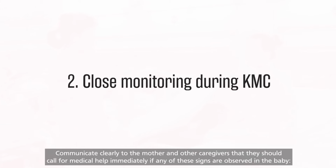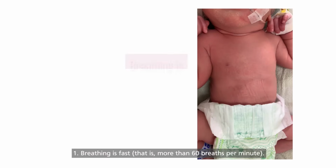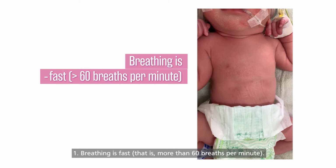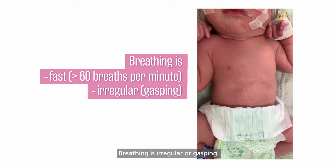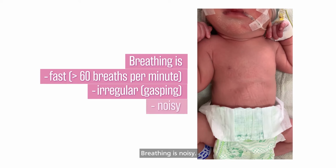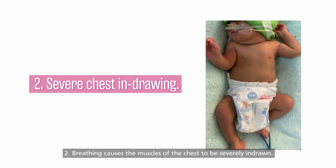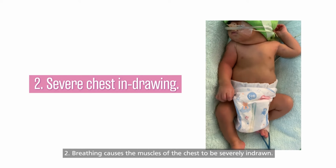Communicate clearly to the mother and other caregivers that they should call for medical help immediately if any of these signs are observed in the baby. 1. Breathing is fast, that is, more than 60 breaths per minute. Breathing is irregular or gasping. Breathing is noisy. 2. Breathing causes the muscles of the chest to be severely indrawn.